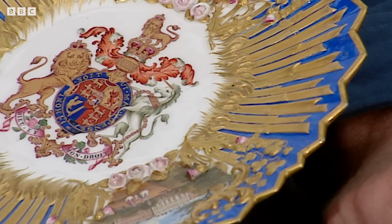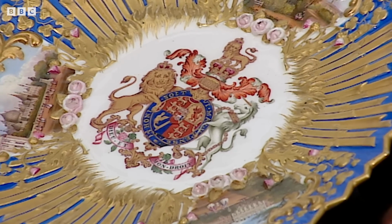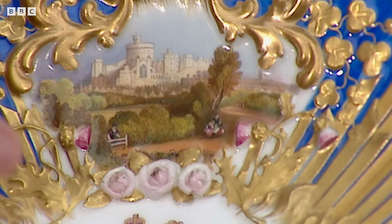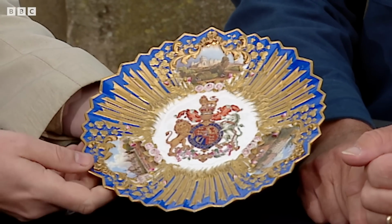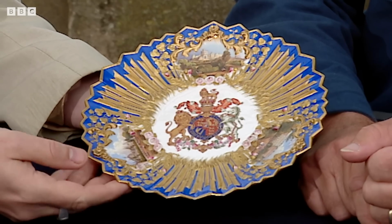So is this some sort of sample? I mean, with this quality, why didn't they get the order, I wonder? But what I've never seen before on Grainger or any other factories is these model flowers stuck on the plates in addition. The little roses are each made by hand and stuck on. Yes, you couldn't eat off of it, could you? Not very easily. Could you imagine, even in a royal palace, trying to carve your feet off there? Maybe it was just a bit too silly. They've gone over the top, and the order wasn't placed.